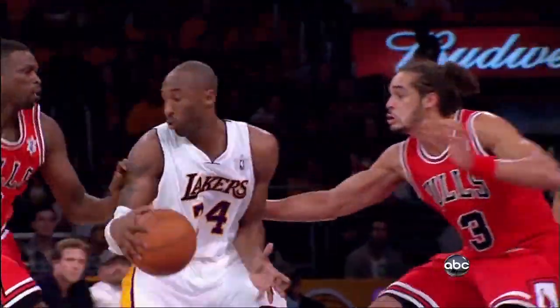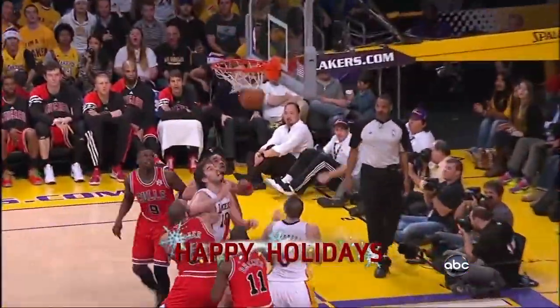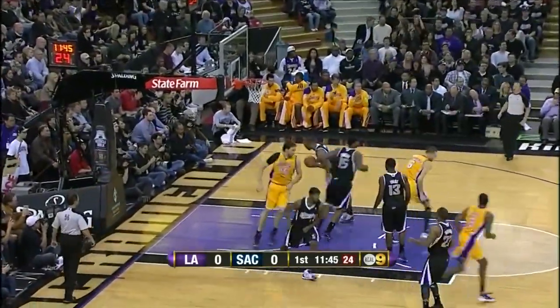I've done it with knee injuries and finger injuries. And he's doing it here today with 28 points. How about the spin? The spin is great. You see the right shoulder, that is a wrap. Kobe right out of the gate. Hits it from the outside.